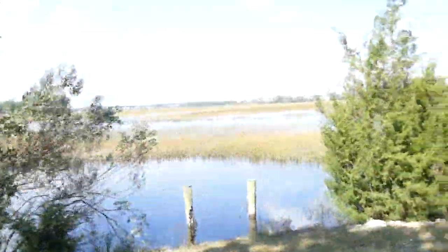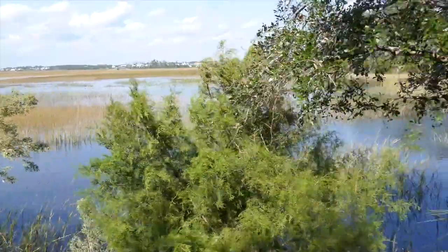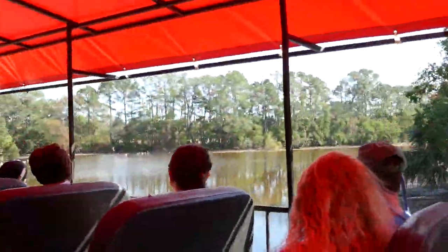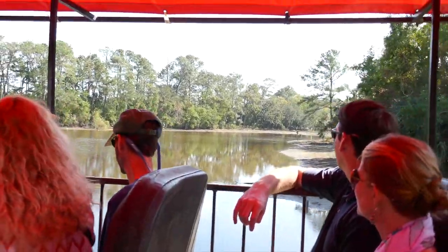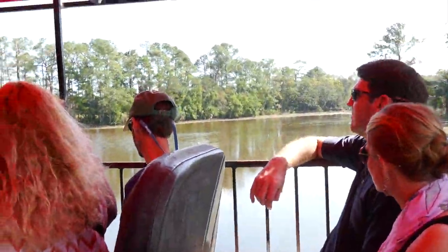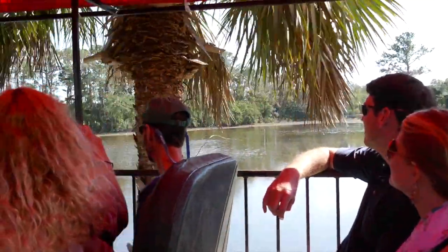And again, that water's salt water. The water to the right's fresh water. The reason I make that distinction is because fresh water is where the alligators hang out. Now, I haven't seen one all day, which is unusual. So they may have taken off, you know, for the hurricane. I don't know. Maybe they'll be back.